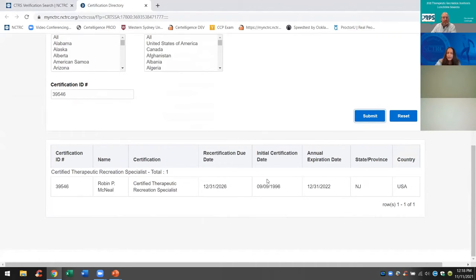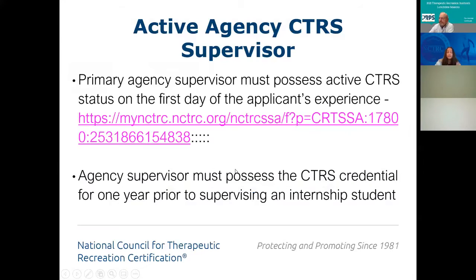The other thing you're going to want to keep in mind is that you've been actively certified for 1 full year. You want to make sure that you're actively certified for 1 full year before you begin supervision of an intern. So not only are you supervised for 1 full year, but you are also actively certified. These are important elements to hold on to when you are looking to go to a supervisor, or as a supervisor, make sure that your information appears valid and accurate on the portal. If for some reason there are any concerns or questions, please contact us at NCTRC so that we can make sure that the information is updated for the consumers, for the employers, and certainly for the students.